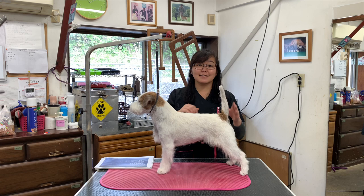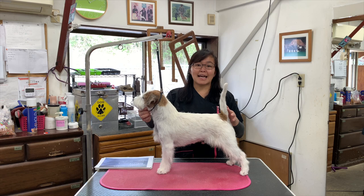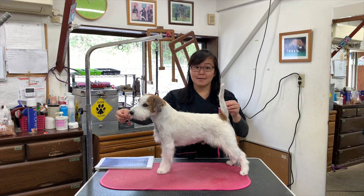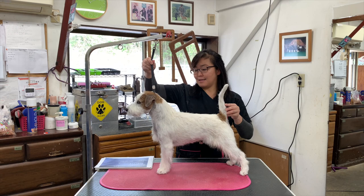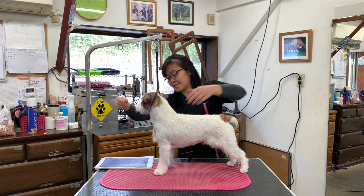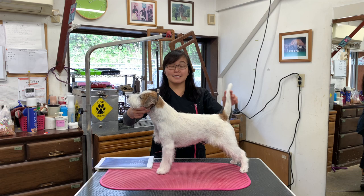Okay, next example. His name is Yukio. He will be 9 years old this June. This dog, I see, he looks medium balanced. He doesn't look too short leg. He doesn't look too long leg. He looks medium. Let's see. His height is 30 centimeters. He doesn't look too tall. He doesn't look too short.